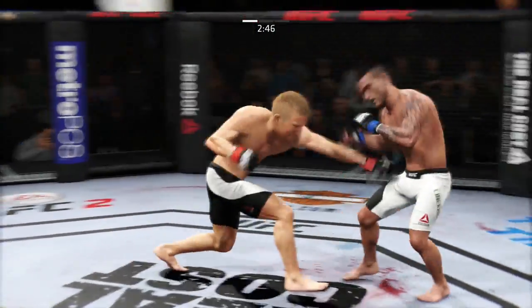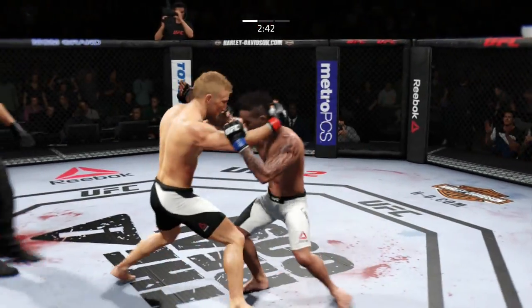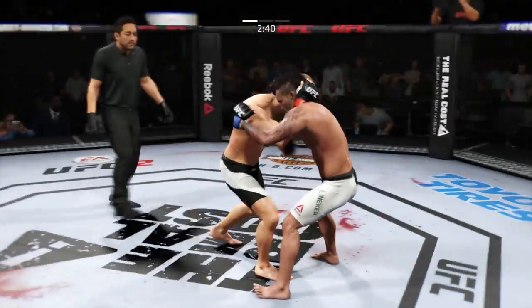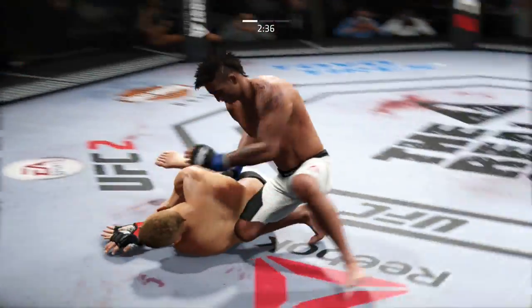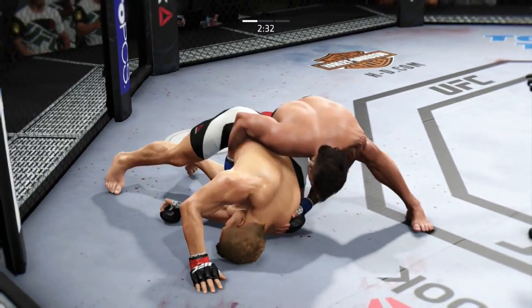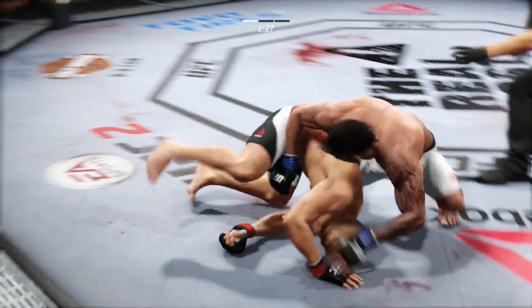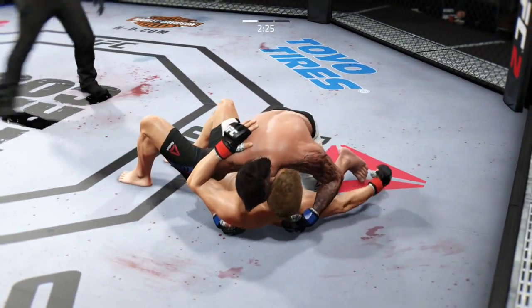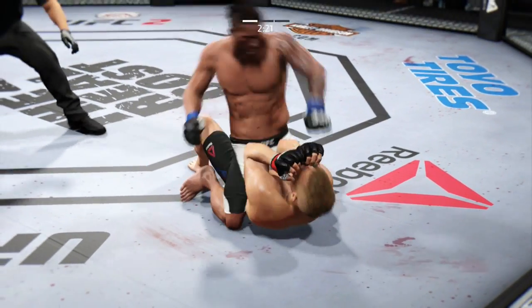Great defense as he blocks that body shot. Just that quick slip, and he'll come right back at you. He lands the hook to the body from the clinch. Oh! He caught it with the knee! He's unbelievable! Working from side control. Oh, he's mounted him.